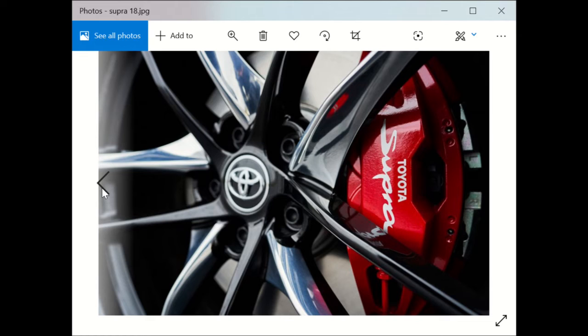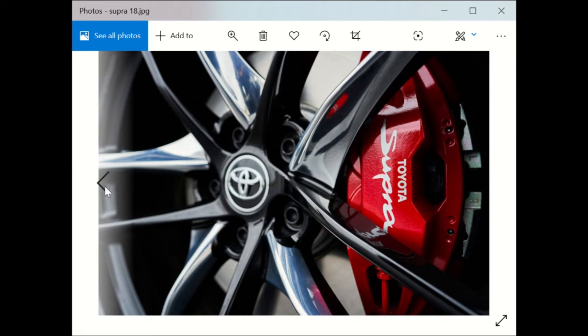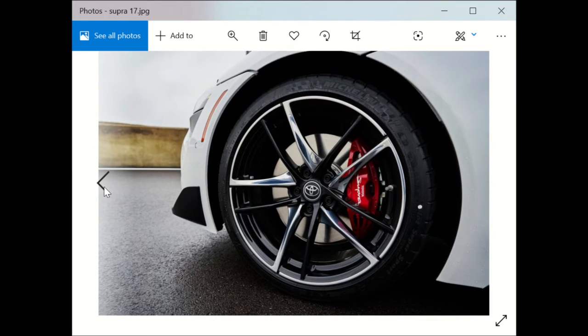And then the wheels are particularly nice, especially with those brakes. They are huge, and these are the front brakes. It's a nice setup.